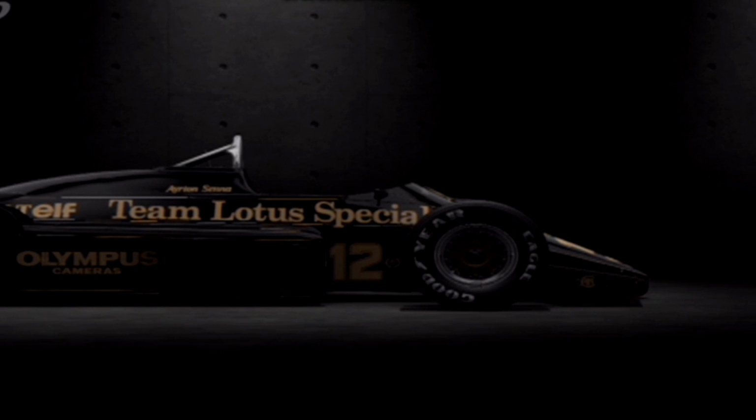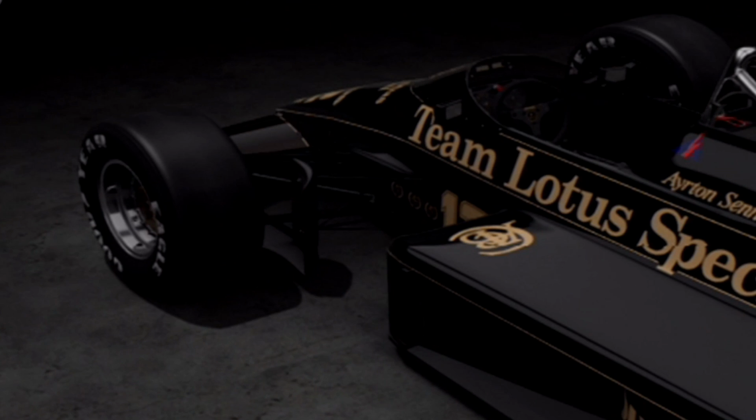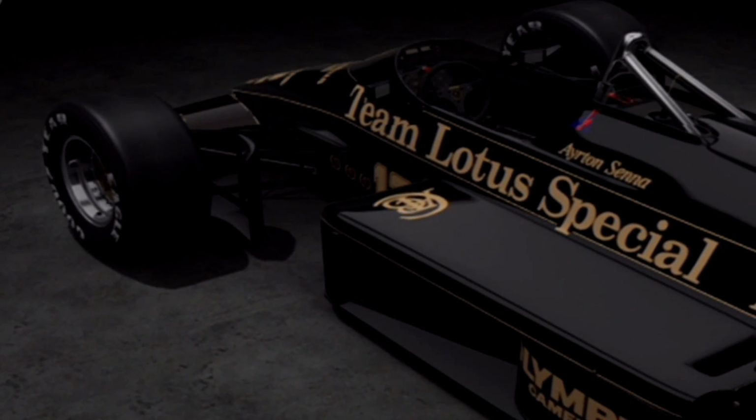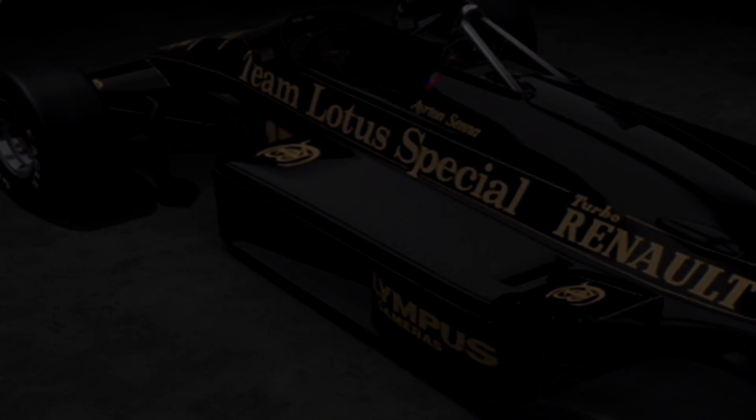This is the Lotus 97T, and it's the car that the legendary Ayrton Senna drove for the 1985 Formula 1 season, where he finished 4th in the World Championship. But to truly appreciate what Ayrton achieved in this car, we need to go back in time, back to where it all began.